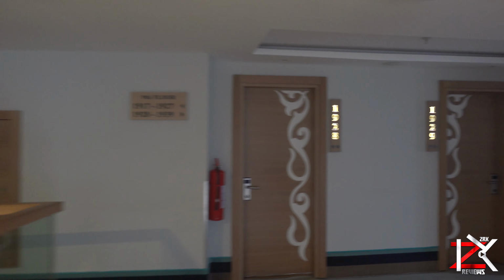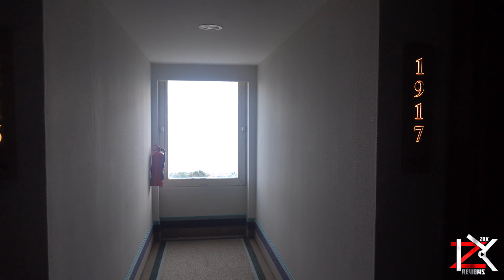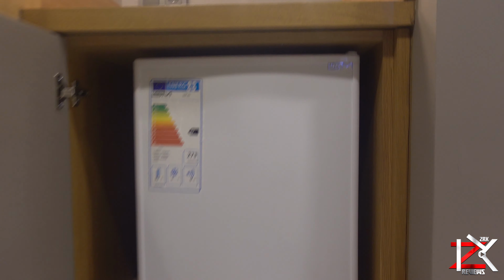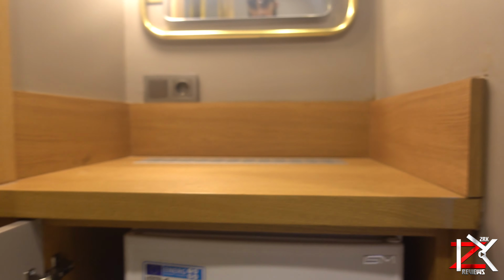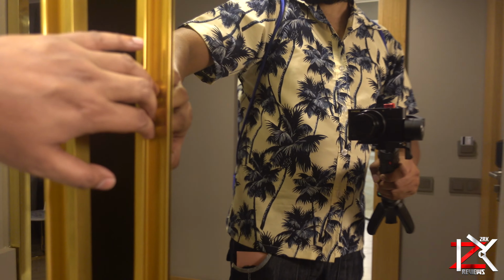Time to take a look at the VIP Sky Suite, which is based on the 9th floor. Just by looking at this solid door, I knew I was in for a surprise. In the mini fridge, they got the same drinks, but with Pepsi and Lipton soda. Beautiful mirrored wardrobe here.